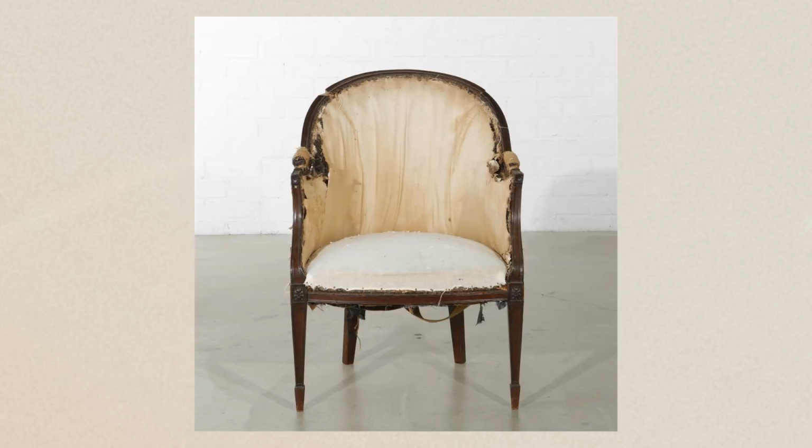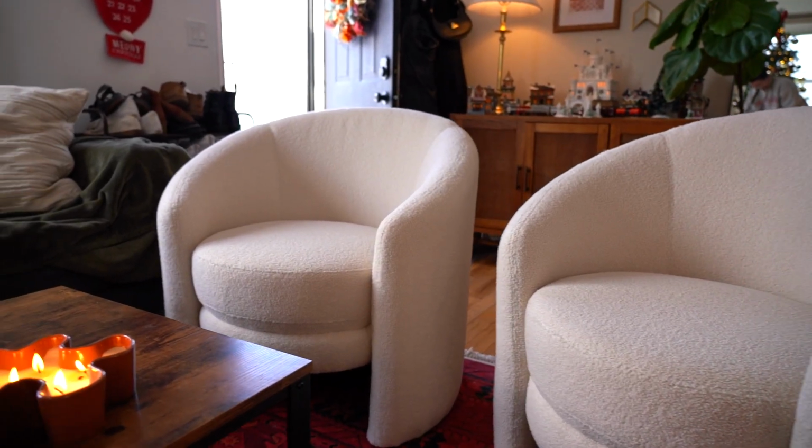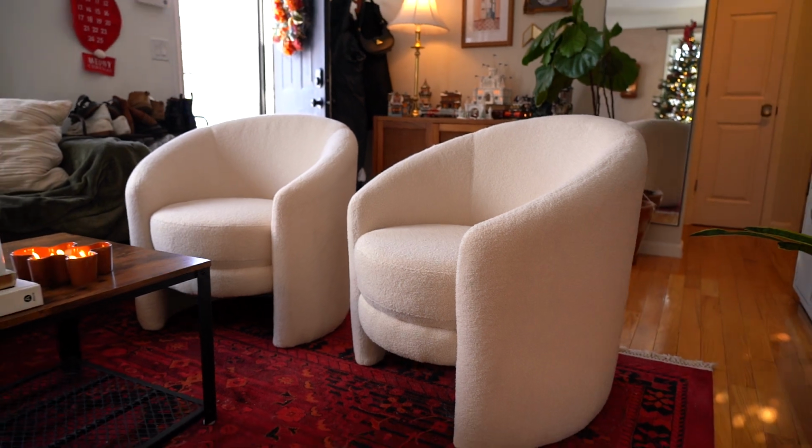But I learned that these specific chairs are modeled after an 18th century French iconic tub chair. So they look both sleek and like something that fits into the style of our home, which is a little bit more eclectic, more of that vintage leaning vibe, but it's a nice modern touch to all of that. And I think it accents it very nicely.